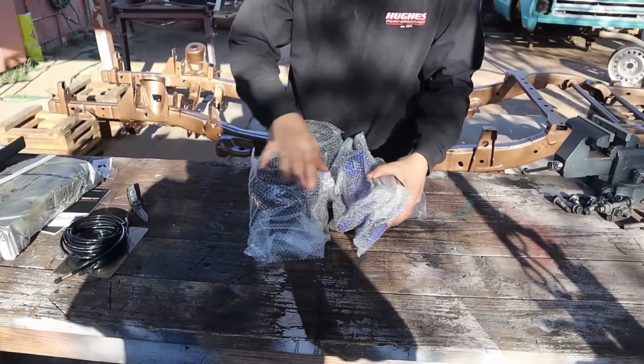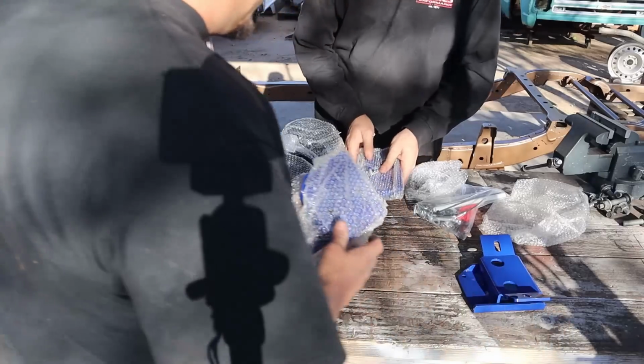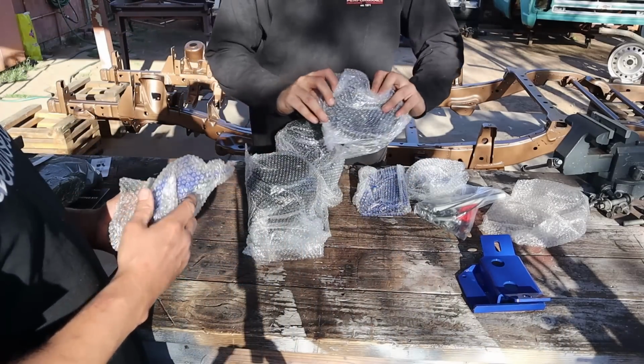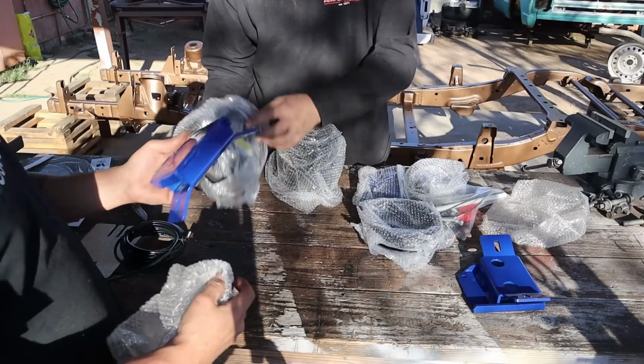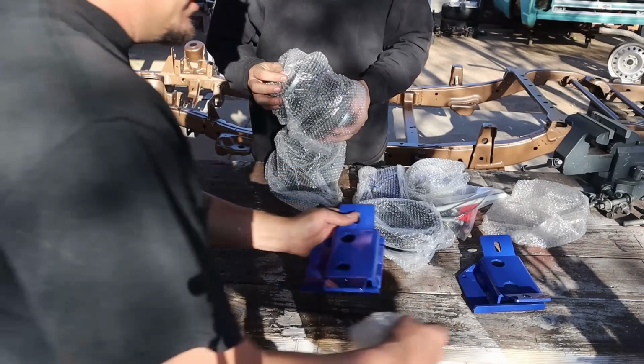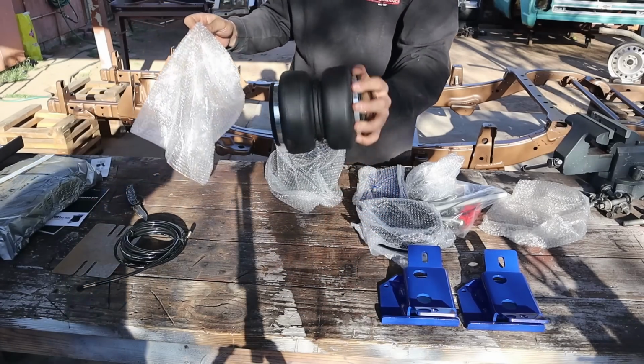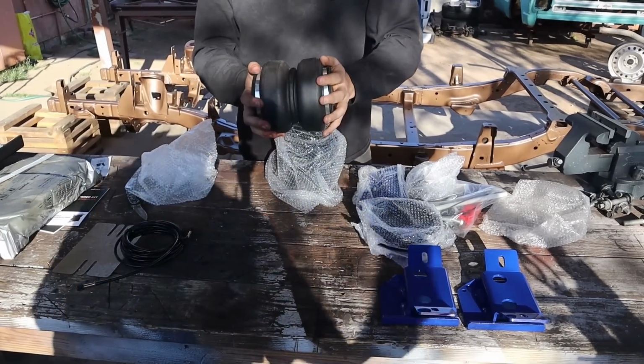What is that? Wow, that is a nice color, dude. It's actually a sick color. The only thing that I was really disappointed about is the fact that the brackets were blue. But that's actually a sick color. Ready, guys? Bam! Freaking airbag kit! Damn, that's going to be sick.